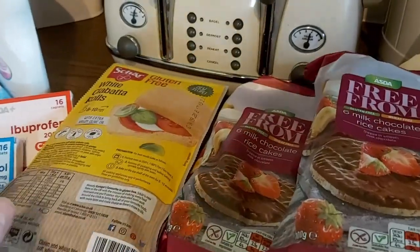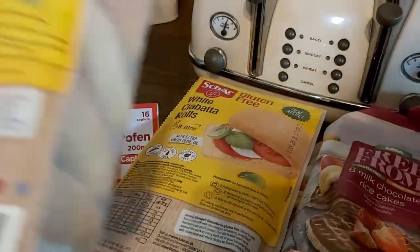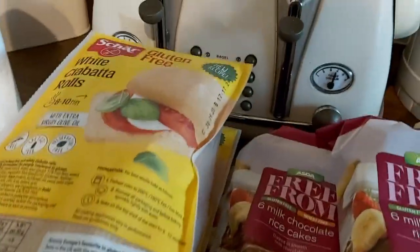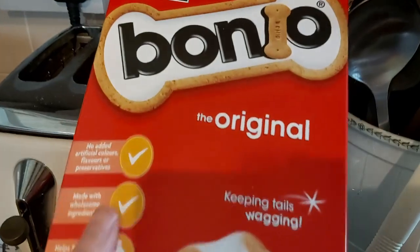So this is some white ciabatta rolls. I normally get the brown ones, but they hadn't got those, so just got some white ones. So at least we've got something in stock. And then also the usual things for Jess, which is bolognaise.